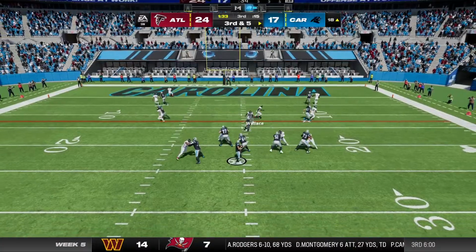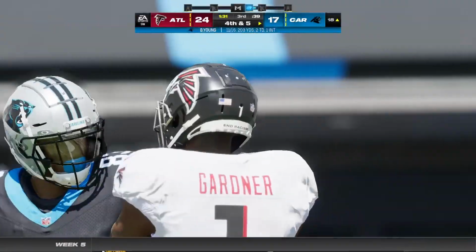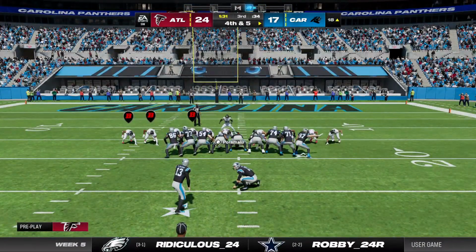Here is Young. An off-balance throw there, and it's going to wind up incomplete. The 3rd down battle won by Atlanta's defense. Solid coverage.